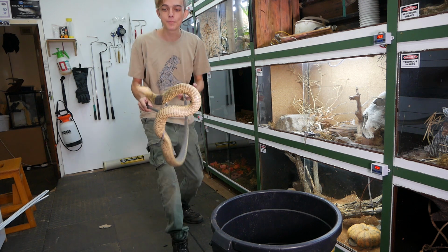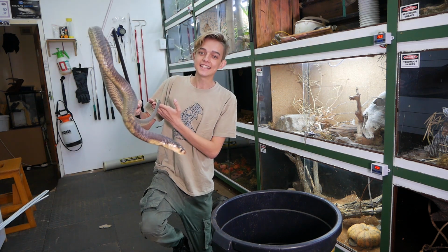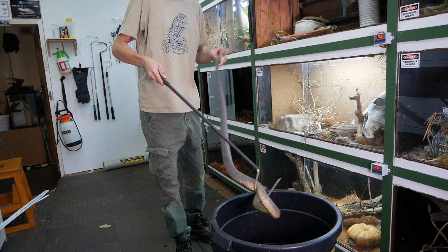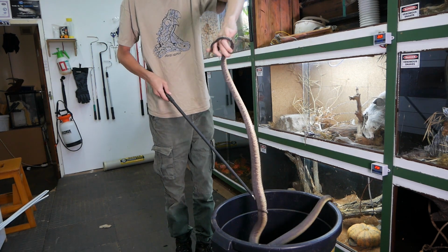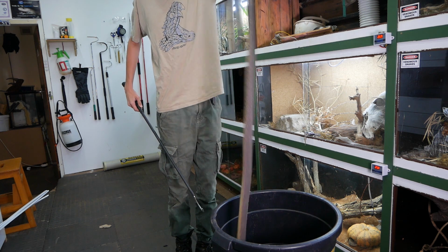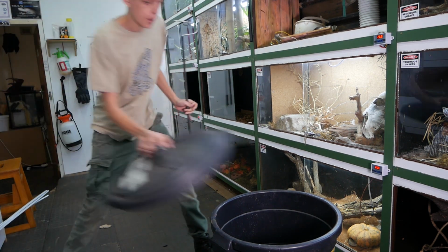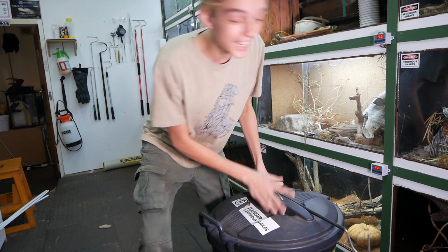And look who we have here, big boy Murphy. Ain't he cute? I gotta clean his enclosure, so he needs to go in the tub. He doesn't look like he wants to go in right now. Go on, boy. He's nice and long. He's getting some size to him. Boom! We get it in!